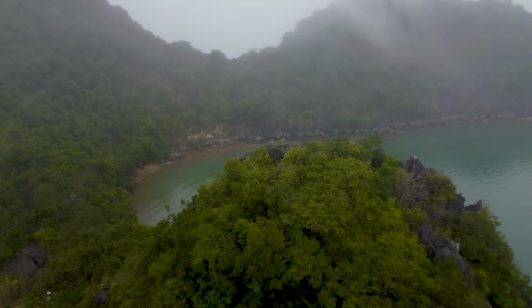I'm not filming this in black and white. This is literally just the crack of dawn with all the mist and smoke in the mountains.